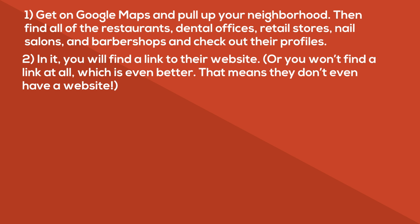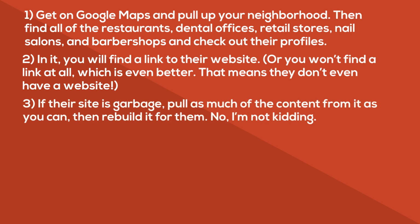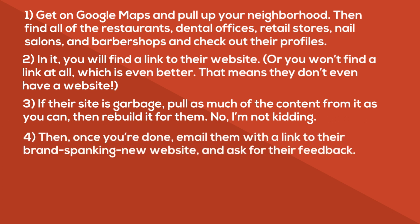If their site is garbage, pull as much of the content from it as you can, then rebuild it for them. Nope, I am not kidding. Then, once you're done, email them with a link to their brand spanking new website and ask for their feedback. If they love it, sell it to them. That's it. Yes, you'll end up doing some work for free.